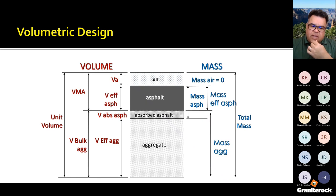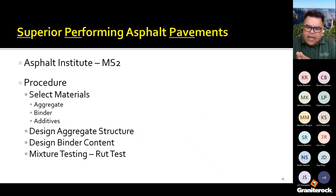We're going to test both asphalt and aggregate so that we can understand what our unit volume is. We do all of that. And then we figure out what is the ideal binder content that gets us to our design air voids. And typically for us, it's 4% air voids. And then finally, we take that mix. We have that mix. We're good to go.